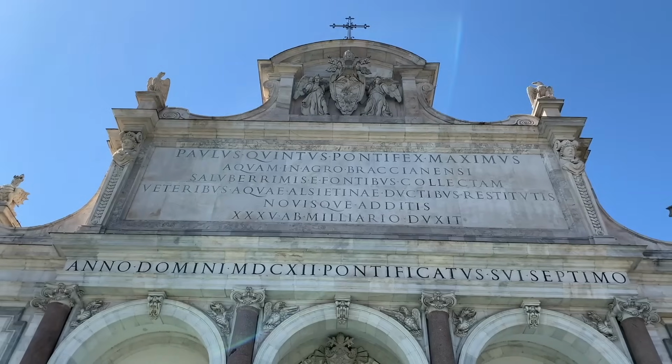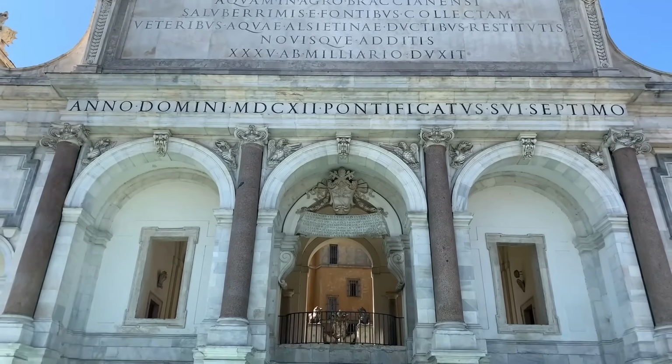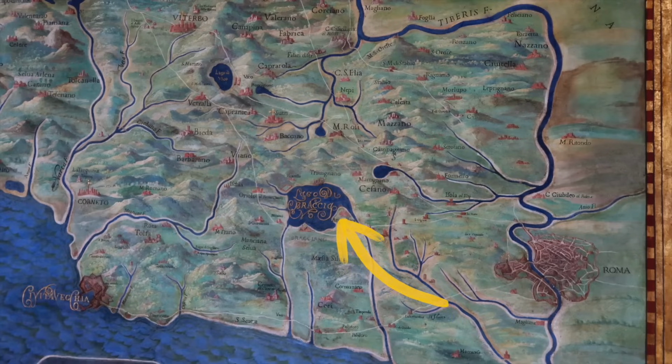della Repubblica. As you can see from the inscription above, the fountain was placed here under Pope Paul V, a Borghese. He raised funds to pay for the fountain by taxing the people of nearby Lake Bracciano. And that's why you see a reference to the word Bracciano in the inscription.